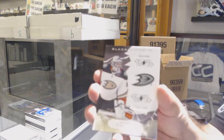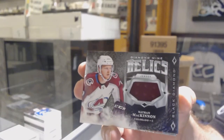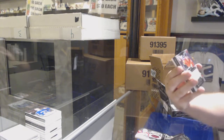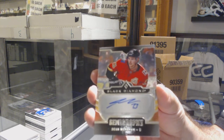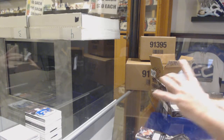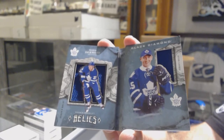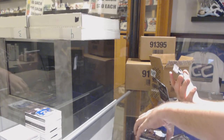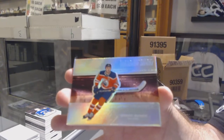Who we've got for the Anaheim Ducks? John Gibson. For the Avalanche, Diamond Mine Relics, Nathan MacKinnon. For the Calgary Flames, Gemography of Sean Monahan. Sean. Oh, I thought it said Monahan. For the Maple Leafs, 199 dual rookie jersey booklet, Travis Dermott. And that's a nice finish. Number 299, Diamond Mine for the Oilers, Connor McDavid.